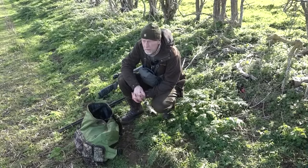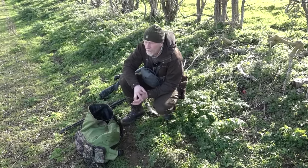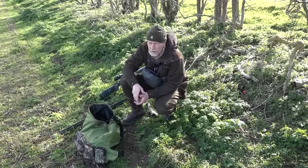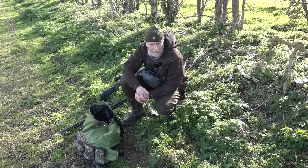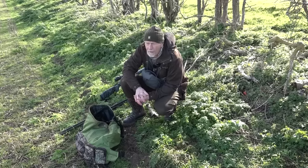Yeah, so that's us done now. We're going to head on back to HQ. So just shot a little young male Chinese water deer just across the bank in there. Fortunately, that weather seems to have blown over. I think there's another storm blowing in.